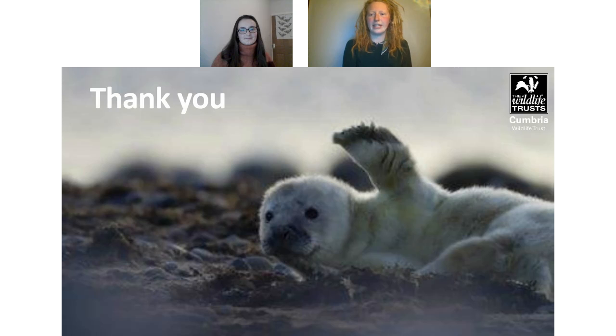And do they remain in the colony all year or only during the breeding season? I don't know the answer to that, but Georgia, do you? Yes, they do remain in the colony all year. They'll tend to take longer foraging trips at certain times of the year, but they'll keep returning to the same haul out site to rest and digest. Obviously, we're not able to monitor them during that season with the breeding gulls, but they are still there and still using that haul out site.